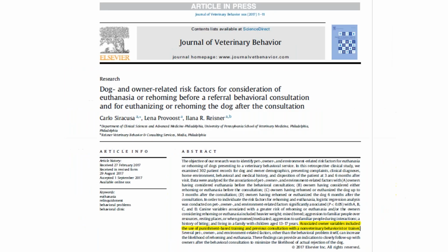Which brings up a paper that was just published at the end of last summer that showed one important finding of these positive punishment measures. And that's that when this came out of Penn Vet, Carlos Syracuse's paper, when you looked at dogs that people were considering relinquishing or killing, the owner-associated variable included the use of punishment-based training and previous consultation with a non-veterinary behaviorist or a trainer. Why? Why both of these? Because the trainer or the non-specialist behaviorist is most likely to use punishment or negative reinforcement. And that adds to the risk of death or euthanasia for these dogs. And that's an important finding that everybody should know.